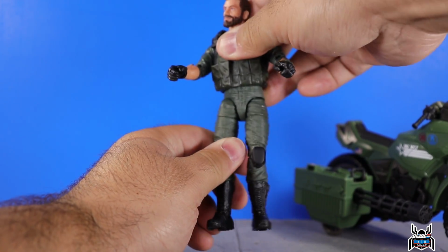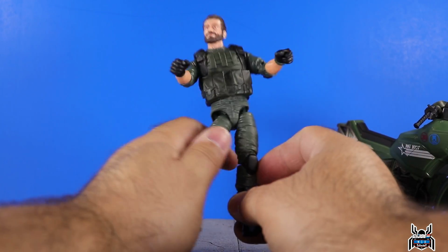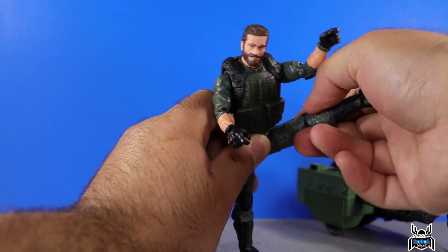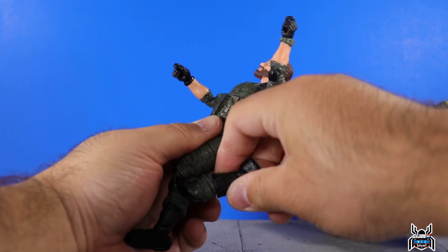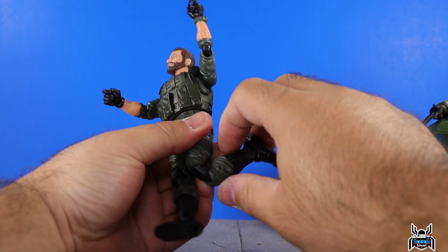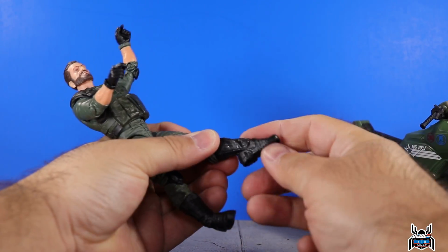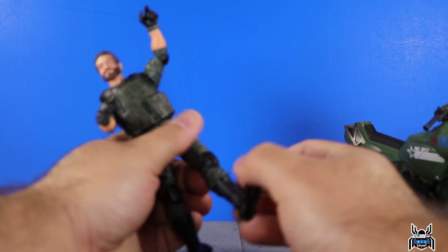We have the drop down legs. He can do the splits perfectly, like so, and then that really kind of triggers the drop down there. But kicking forward, he could kick quite high. We have an upper thigh cut in there. You get a double jointed knee like so. We have a boot swivel. Foot hinges all the way down. We get a little bit of hinge up, ankle pivot, and peg holes at the bottom of the feet.